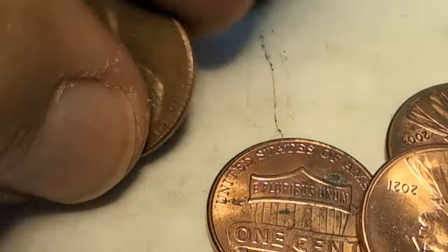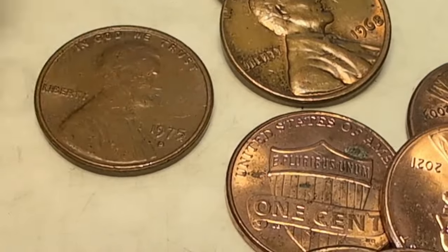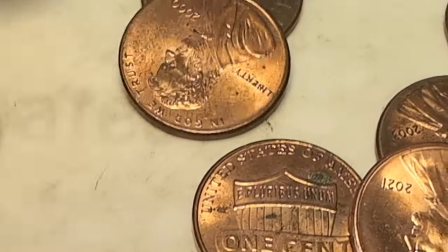Just four more rows, folks, and we'll be done. And we'll see if we got our three pounds or not.